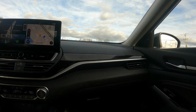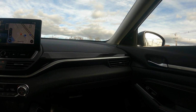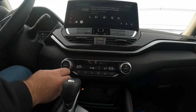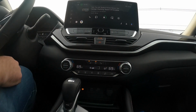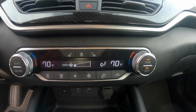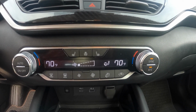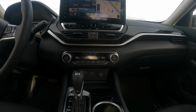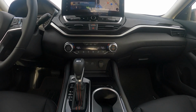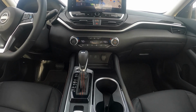And they went with faux carbon fiber on the leather trim dash, which is a really nice touch actually. Physical buttons for the heated seats and wheel and dual zone climate are always appreciated, as is the wireless phone charging pad underneath. It works well even with a phone case on, and there's even an indicator to let you know when the phone is charging. Brilliant. Cup holders are off to the side and out of the way of the gear shift, the electronic brake, and the auto hold feature.